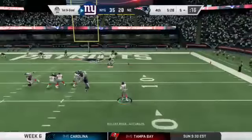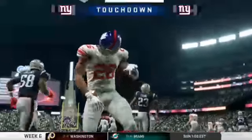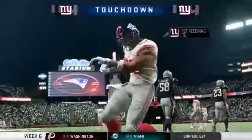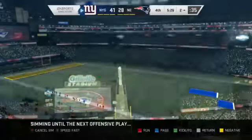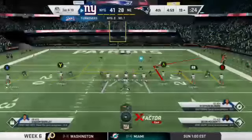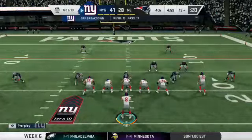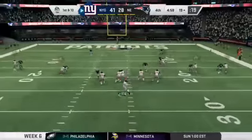Looking to throw. Jones. Flush. And he will take it on in for a giant touchdown. A 5-yard touchdown. So this offense will head back out there, already in excellent field position thanks to the interception.